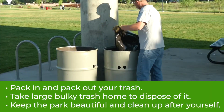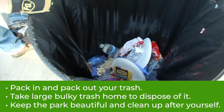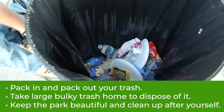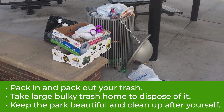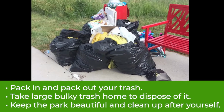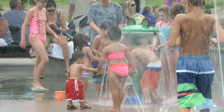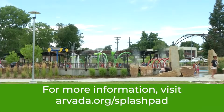We have 22 trash cans at both of these pavilions, and they tend to fill up pretty quickly. Anything that citizens could do to pack in, pack out, especially the really bulky boxes, food trays, that kind of thing. Anything you can do to help us out. We enjoy watching kids have fun out here and enjoying the facility.